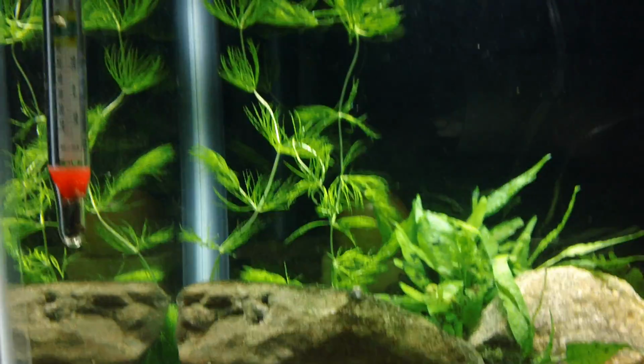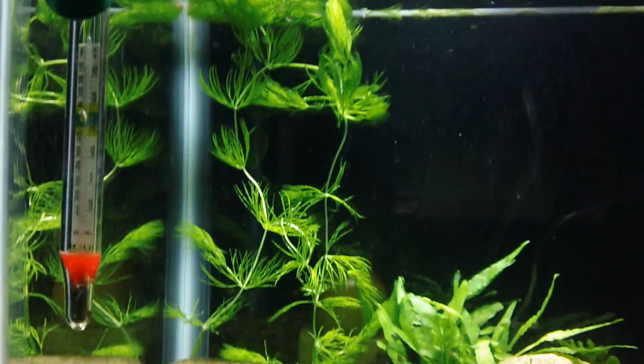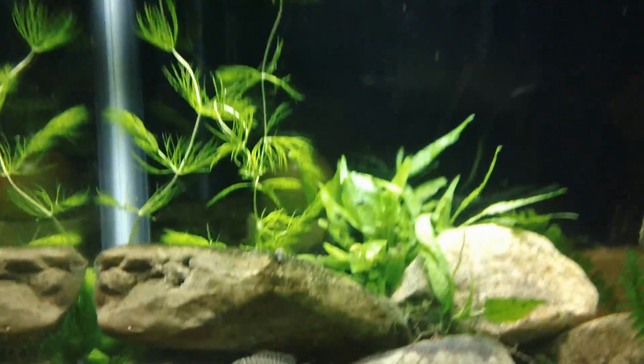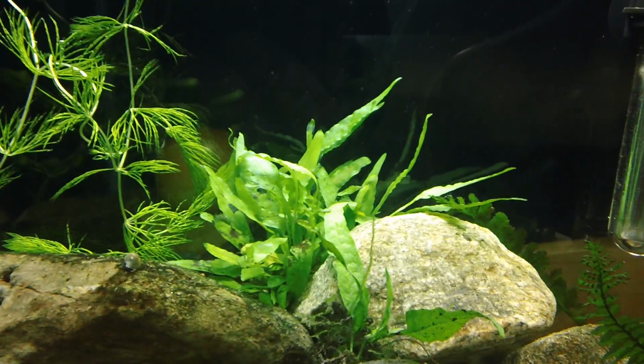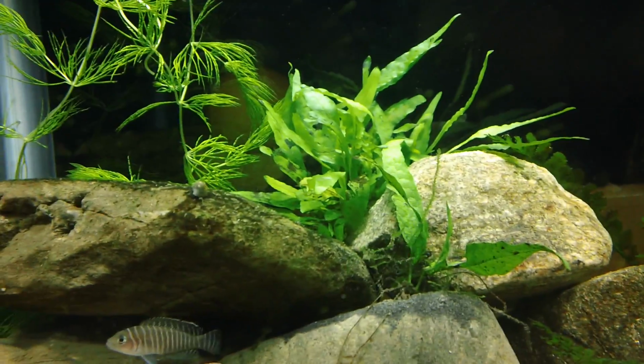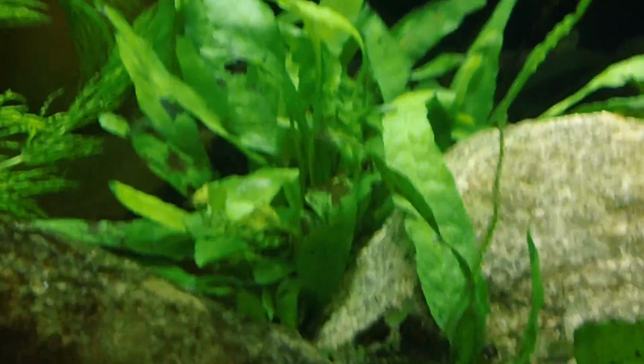And as far as new stuff, I got some new plants. I got hornwort, which I'd never had before, so I'll see how that does. And then I got a lot more of that too that I put in other tanks. And then I got some more java fern, which I think I had that little small piece, but I got a bunch more right there.